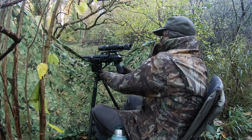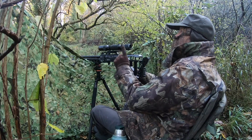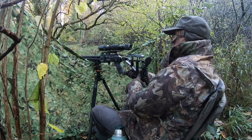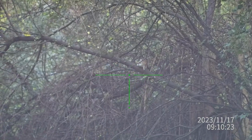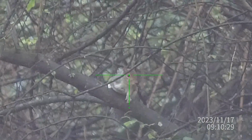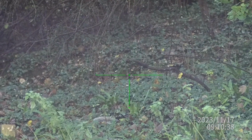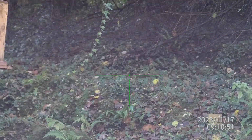Now going back to that other one, he stayed over there for quite a few minutes, but at this point, if I remember rightly, yeah, this is the second one. He just comes into view. So there he is. He's actually to the right of the feeder. But he stayed there just way too long. You stay still, you get what's coming to you. And he drops down. Again, good headshot, and he runs out of steam very quickly.